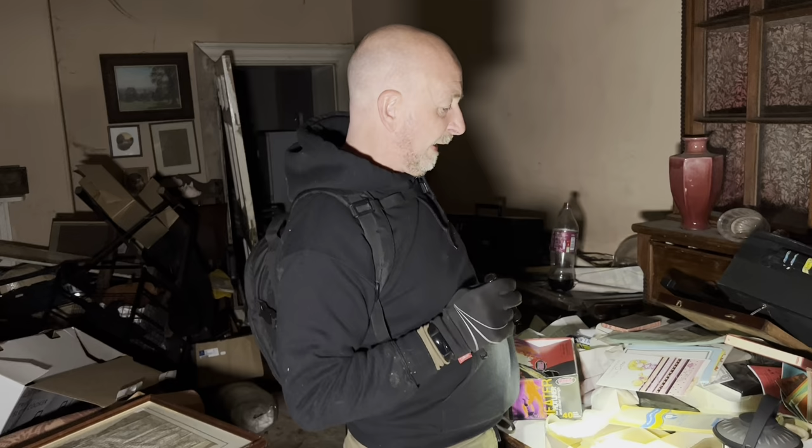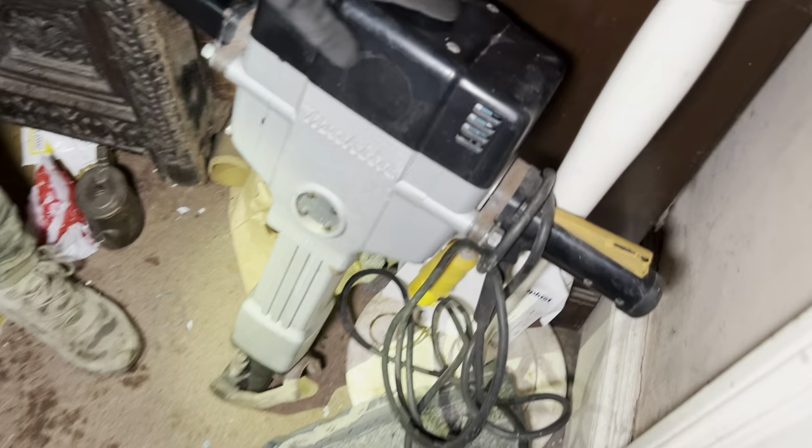Oh, my back's killing. Have you noticed this, Andy? I know, an old jigsaw pit. Do you reckon that's like 60s? I don't think it is. It looks old though, that. Just the style of it. It's Makita though, so I mean, that's just recently made. Not last 10, yeah, 20 years. How do you know that it's not from before that though? Surely. I've never heard of it before that.